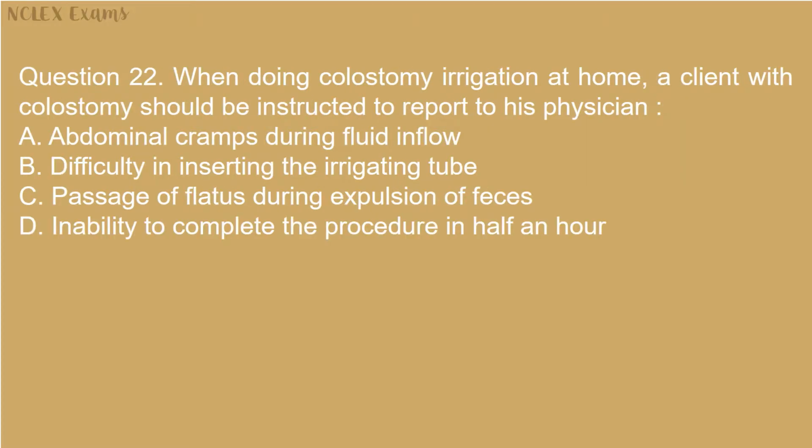Question 22. When doing colostomy irrigation at home, a client with colostomy should be instructed to report to his physician: A. Abdominal cramps during fluid inflow. B. Difficulty in inserting the irrigating tube. C. Passage of flatus during expulsion of feces. D. Inability to complete the procedure in half an hour.